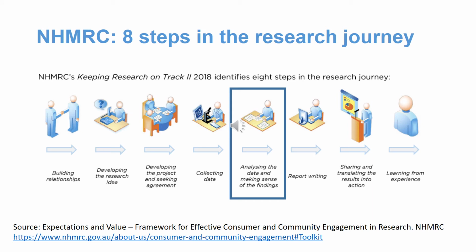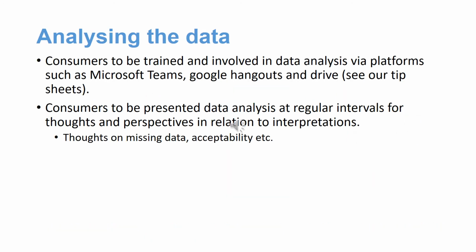The next step is analysing the data and making sense of findings. So for some projects, it may be suitable to involve a consumer in your data analysis. So you can train your consumer and involve them in data analysis via different platforms considering COVID-19 times, so Microsoft Teams, Google Hangouts and Drives. We at Monash Partners have developed tip sheets on how to utilise each of these different platforms. And you can also present your data analysis to consumers at regular intervals for thoughts and perspectives.